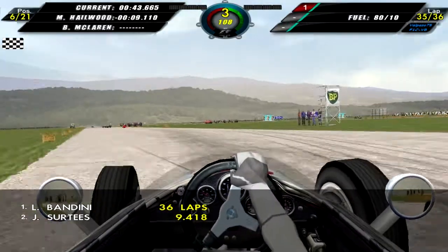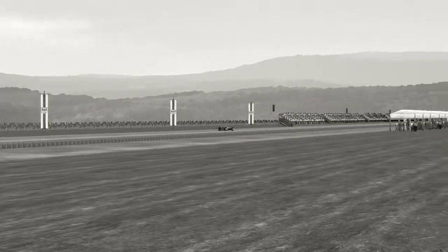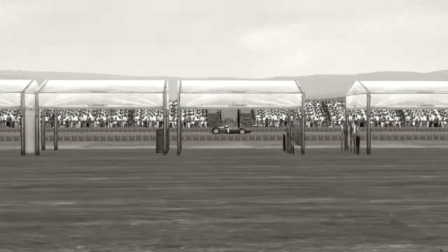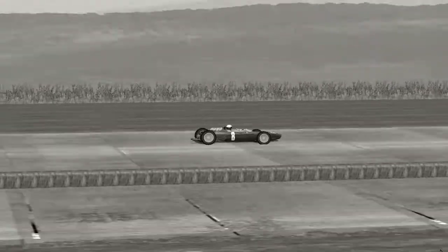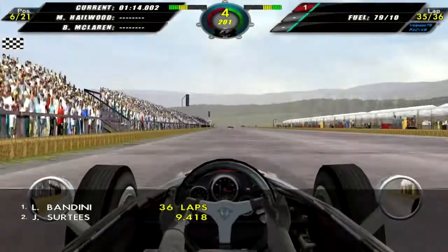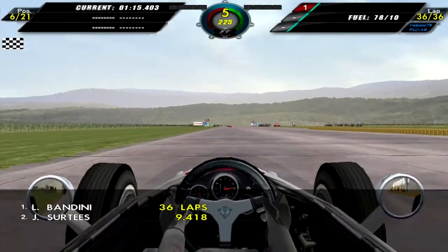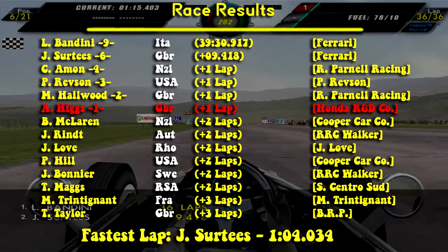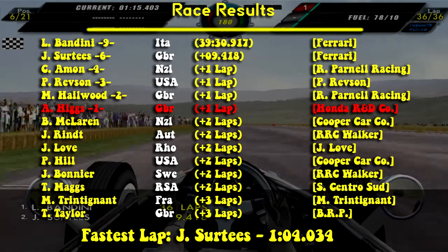And now Mike Hillwood has pulled away as Lorenzo Bandini crosses the line to finish the race and win the Austrian Grand Prix, as we take a look at a replay of Bandini coming around to finish the race. Congratulations to Lorenzo Bandini. And here we are coming around to finish lap 35, because I was 1 lap behind.